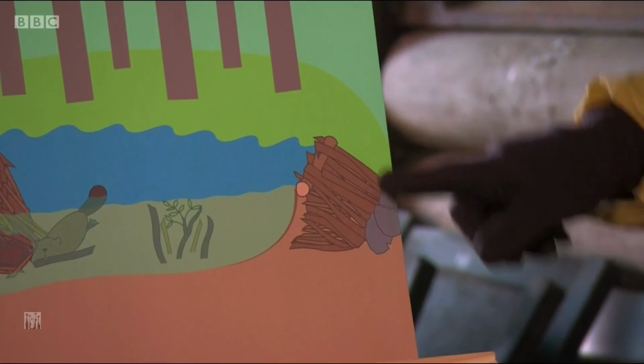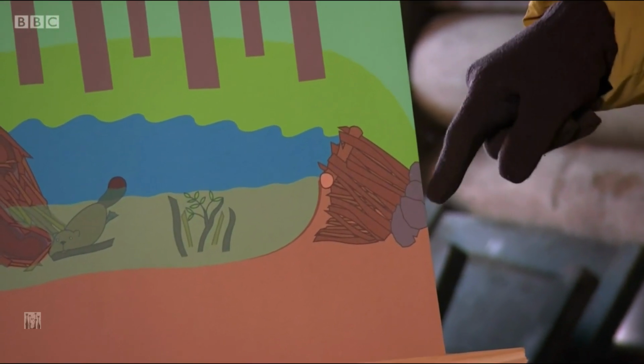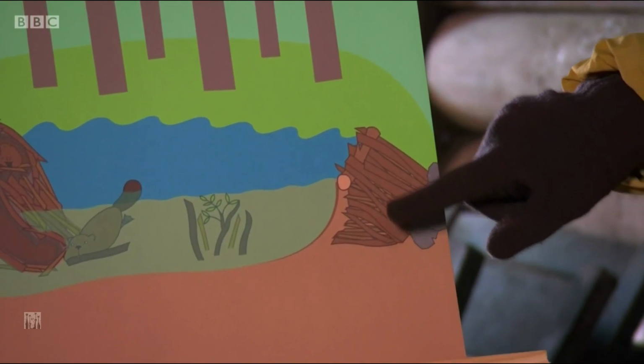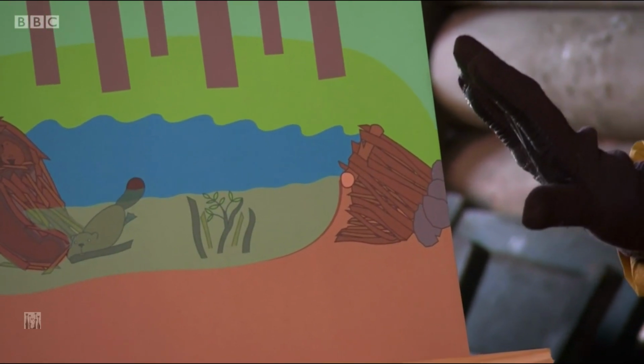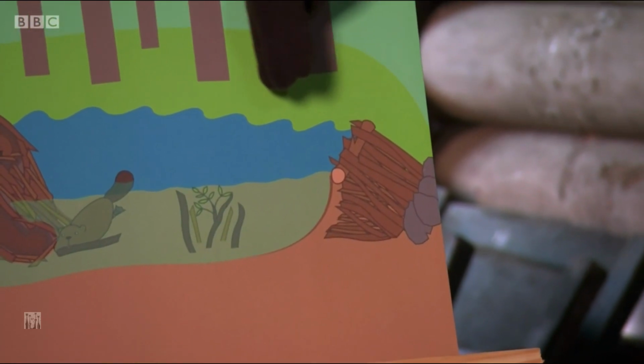So here's the dam, and you can see that they drive these large branches into the mud. They prop that in with large rocks. There's so much construction going on here, twigs and everything, and that helps to shore up the dam, and it starts to do its job. It creates that beaver pond.